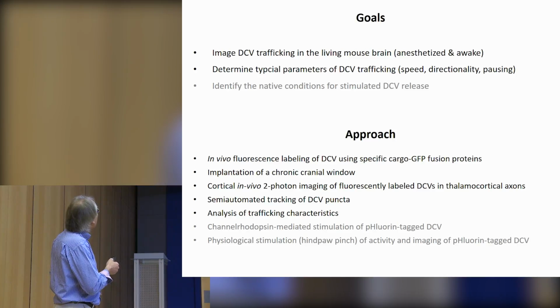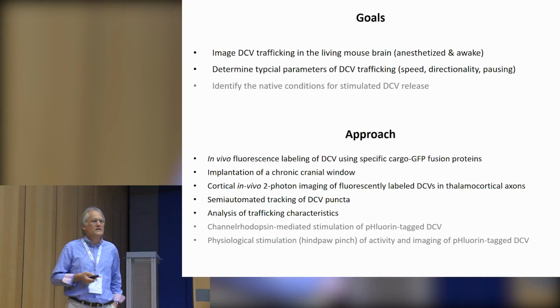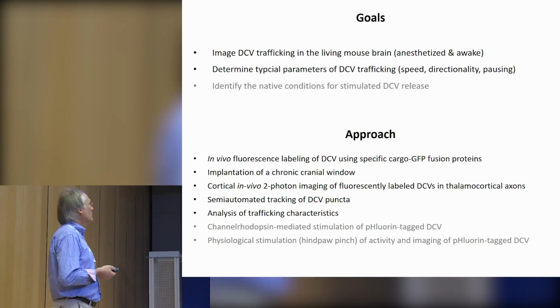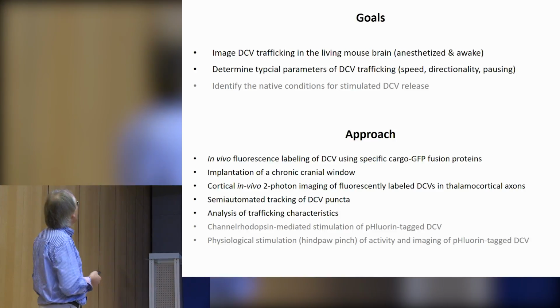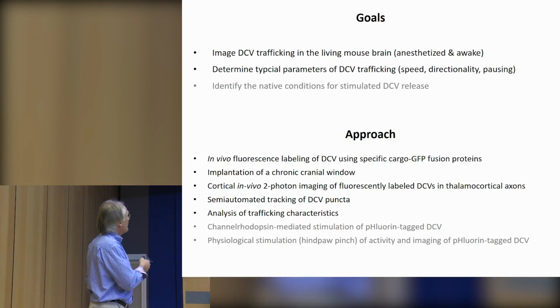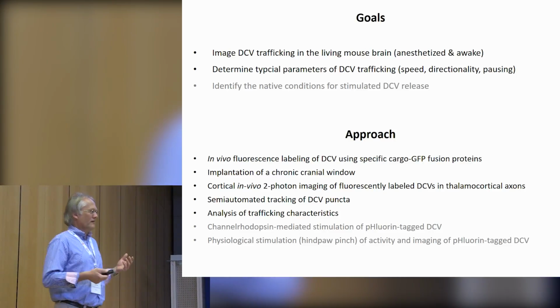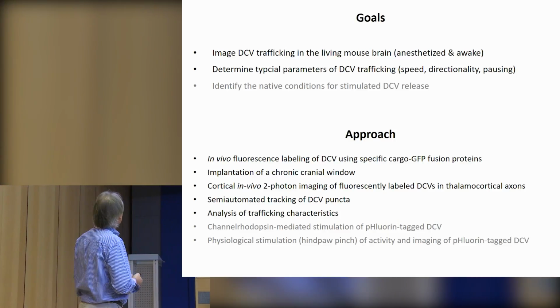And we want to determine the typical parameters for dense core vesicle trafficking, like their speed of transport, their directionality of transport, pausing, and so on and so forth. And of course, we also want to identify the native conditions for dense core vesicle release. I put this in gray because we haven't managed to get any reproducible results on that end yet.